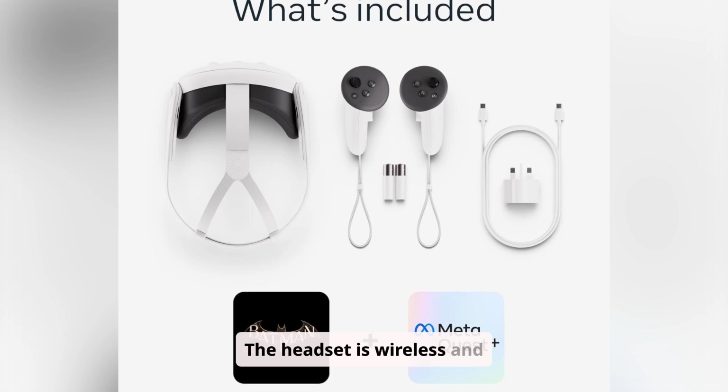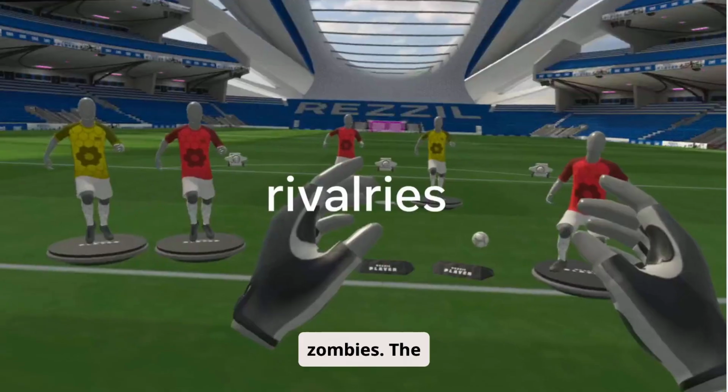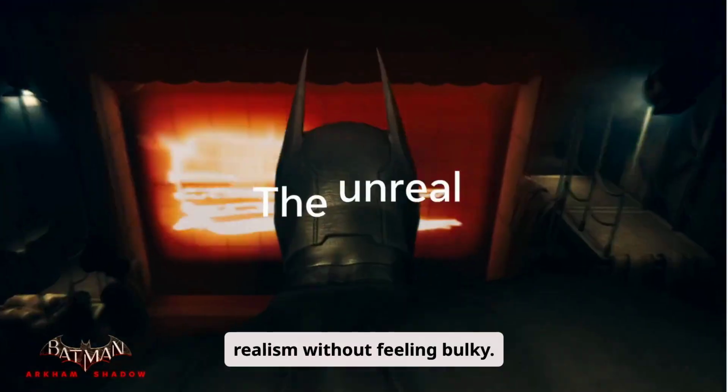The headset is wireless and lightweight, letting you move freely whether you're slicing beats or dodging zombies. The redesigned controllers are precise and responsive, with haptic feedback that adds realism without feeling bulky.